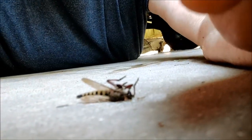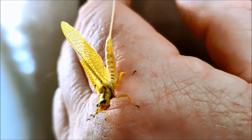What do we have here? It's piss ants, and they're feeding on a dead robber fly. Looks delicious.